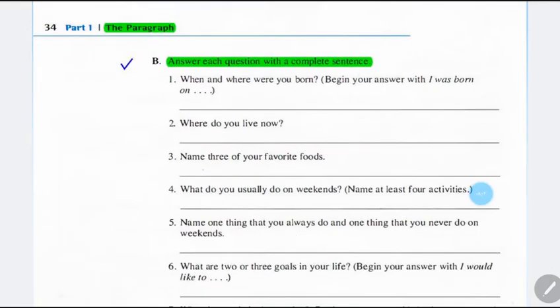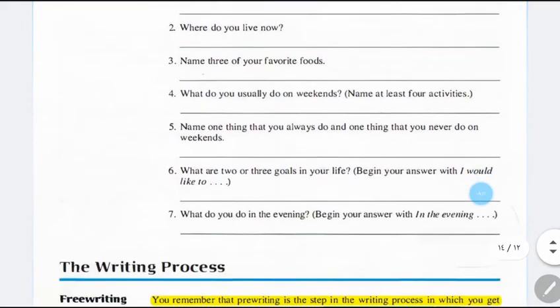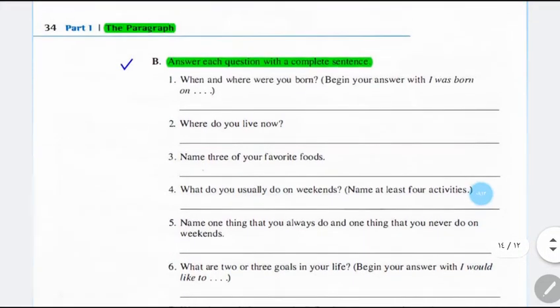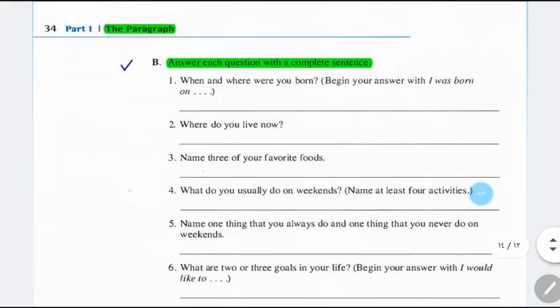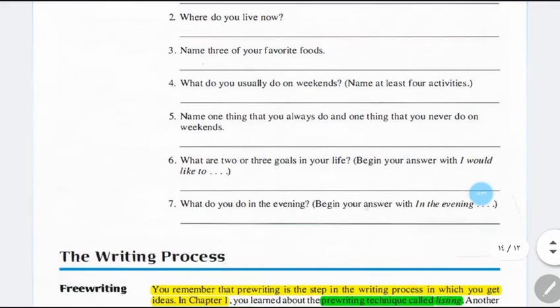Answer each question with a complete sentence. Here you have to answer when. This is about personal questions for the students to answer, and here also to focus on what we have learned about the comma in this part. You can use, for example, coordinating conjunctions, time orders, or these things when answering these questions, and these are also very important exercises.